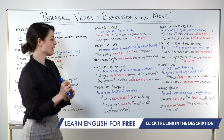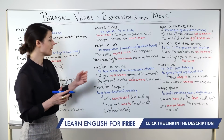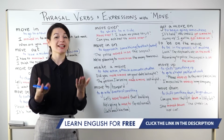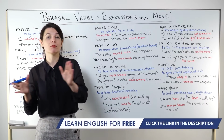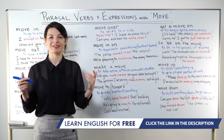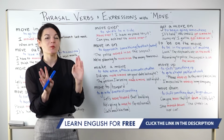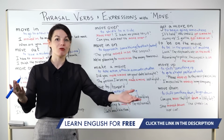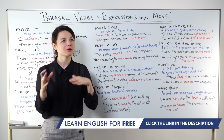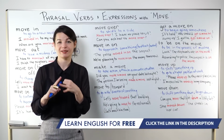Okay, on to the next one. The next one is make a move, to make a move. To make a move means to take action, often or typically in a romantic situation. You're going to make a move. You might sometimes hear this used in career situations when something is a little bit risky. You decide to take action. You might say, I'm going to make a move and apply for this promotion or something like that. But in most cases, we use it for dating situations and other romantic situations.